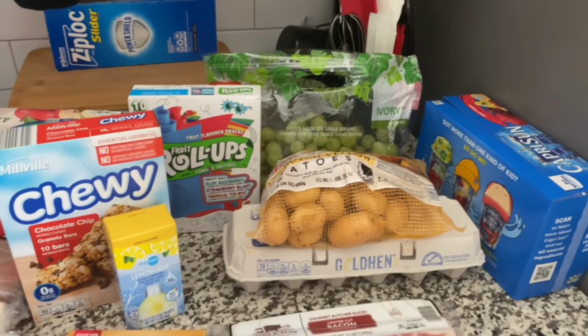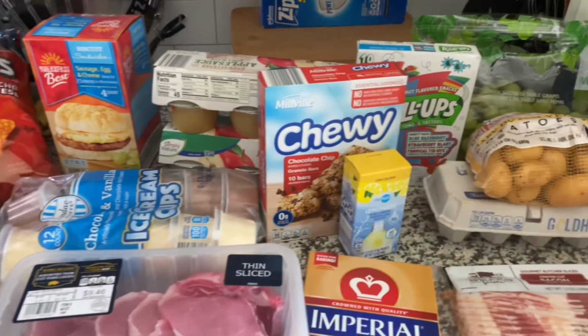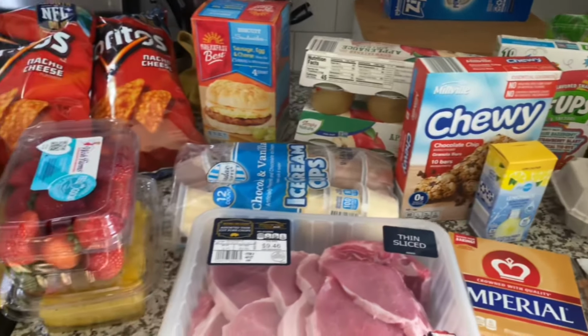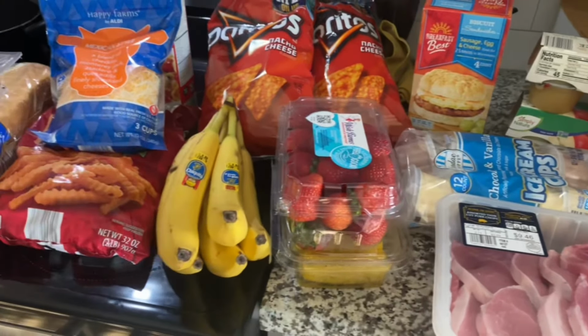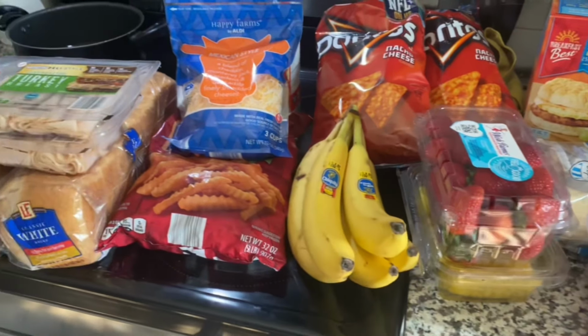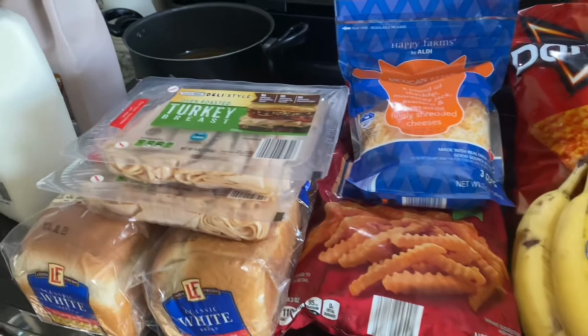Unfortunately, y'all, my camera cut off unexpectedly. So this is the overview of everything that we have received. I am starting to love Aldi now. I don't know why I used to love Kroger. I hate Walmart. They always be shutting down the registers and doing all types of weird stuff.